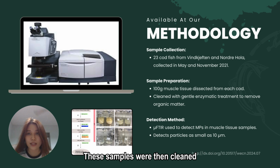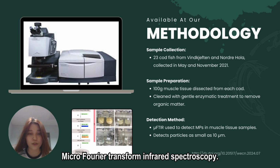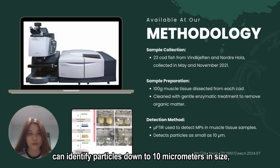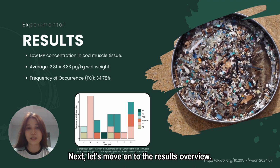These samples were then cleaned using a gentle enzymatic treatment to ensure the removal of any contaminants without damaging the tissue. For the detection method, microplastics were detected using micro-Fourier transform infrared spectroscopy, known as micro-FTIR. This highly sensitive technique can identify particles down to 10 micrometers in size, allowing for precise detection of microplastic within the tissue samples. Next, let's move on to the result overview.